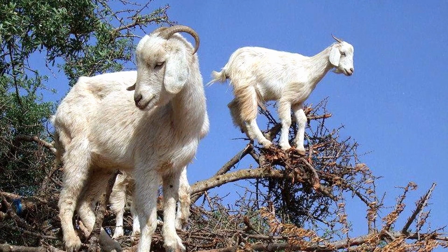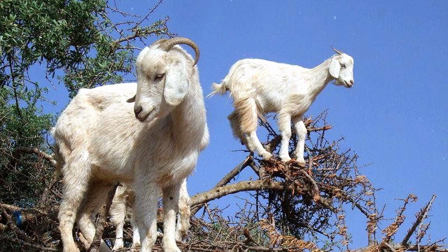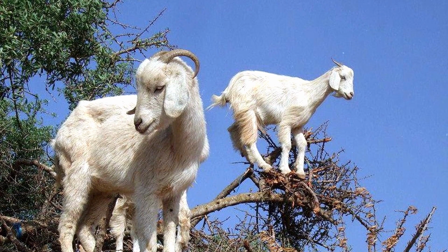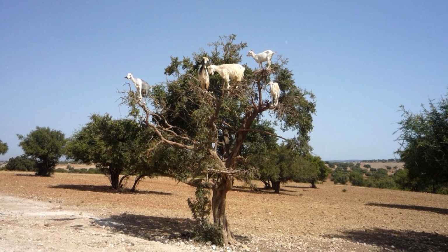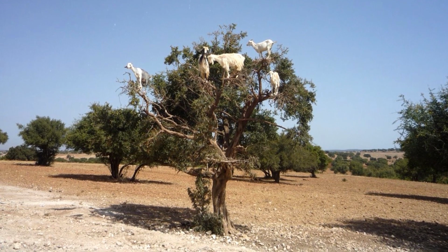Moroccan goats are actually the most ordinary. They are not some unique species endowed with acrobatic abilities. It's just that all goats have a well-developed sense of balance. For example, a mountain goat easily overcomes trails that are inaccessible even to climbers with experience. Therefore, both adults and even small goats can easily balance on branches and tree trunks.